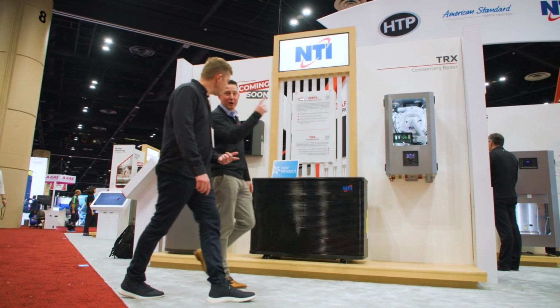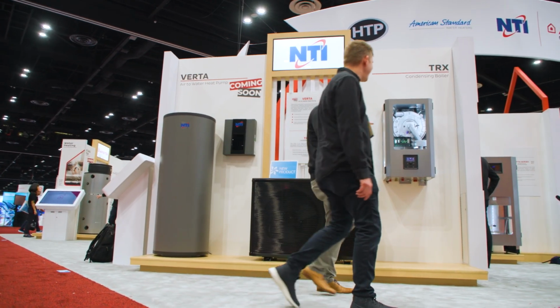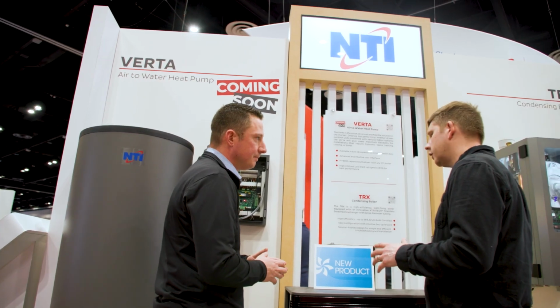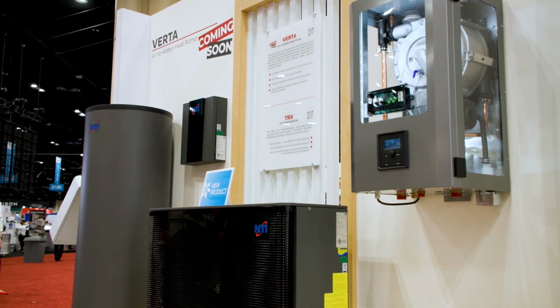NTI is primarily a boiler manufacturer based out of St. John, New Brunswick, up in Canada. NTI began with a vision of supporting the field as best as possible. And one of the company's missions has been to develop products that are simple, very easy to manage and install. And that's where our new products are coming into play.